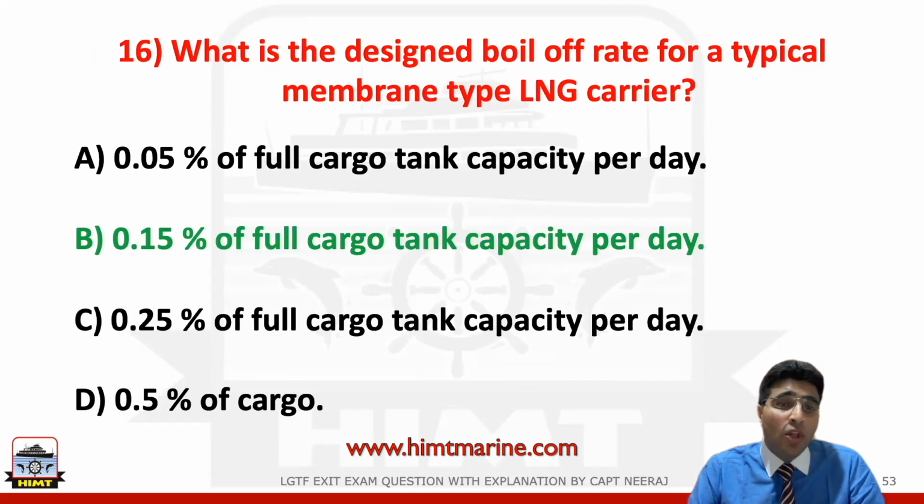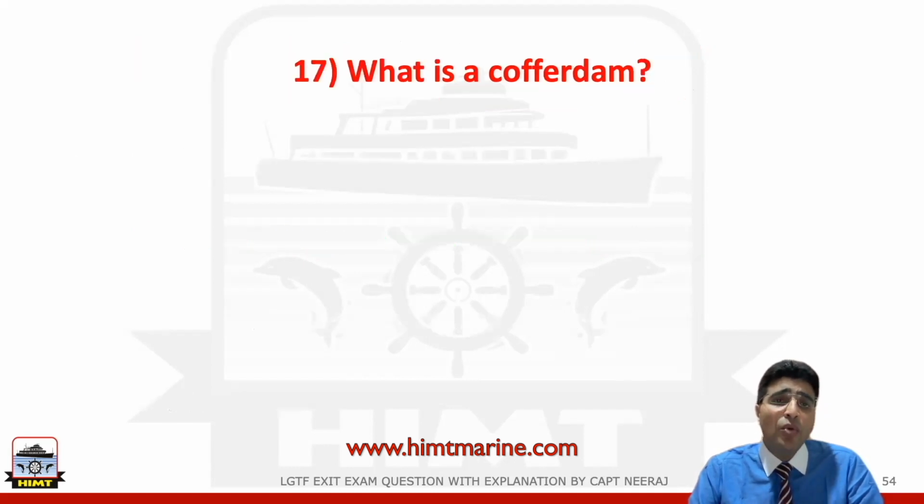So again, among all the options given, option Bravo, that is 0.15% of the full cargo tank capacity, is the correct choice to make. Please understand, we are talking about the maximum limits. These are not the minimum limits. There are ships which were delivered in 2019, 20 and 21 where the boil-off rates are quite low, and they are practically 1/3 of this value, that is almost 0.05%. Moving on to question number 17.